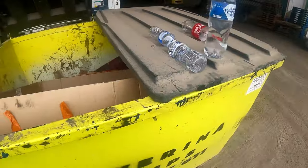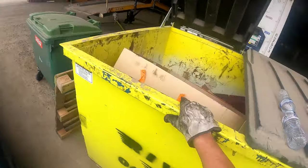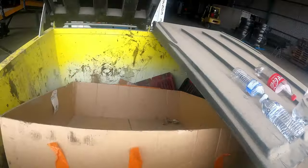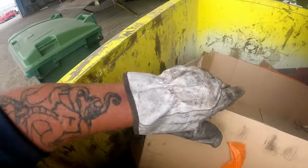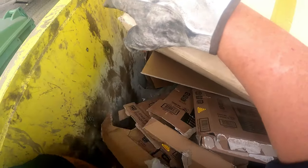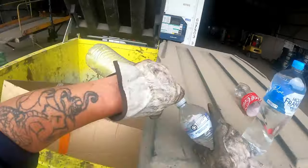We're going to start off with yellow here at the truck depot, and then we'll go into the green one there. I don't think we're going to get much. Been around the bins here, and there's nothing there. This has been empty today. The reason I know that is because I was here yesterday picking up some 44 gallon pumps.